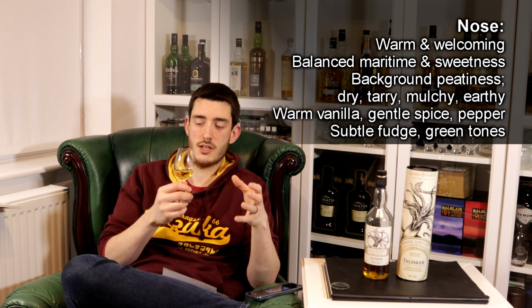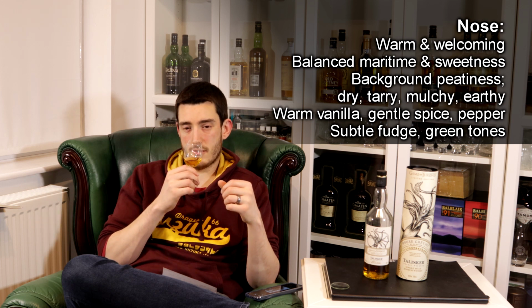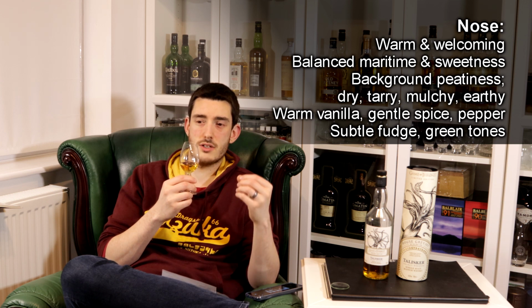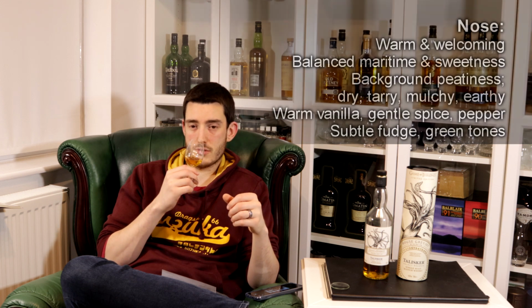There's quite a nice woodiness to it, some warm vanilla, gentle spice and pepper. There's a subtle fudge and some green tones, almost like fresh cut grass. It's rich enough, rounded, and there's a gentle prickle to it.